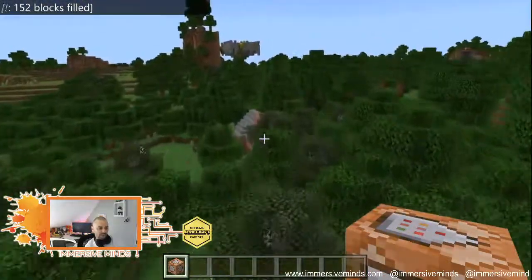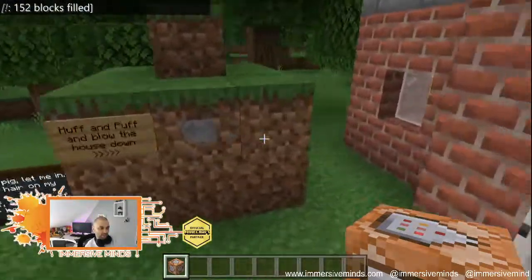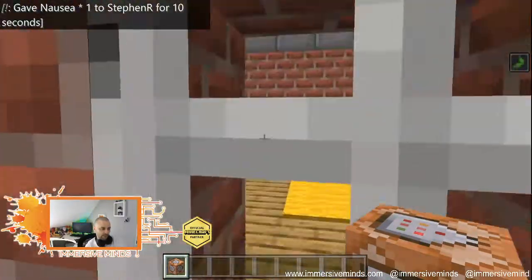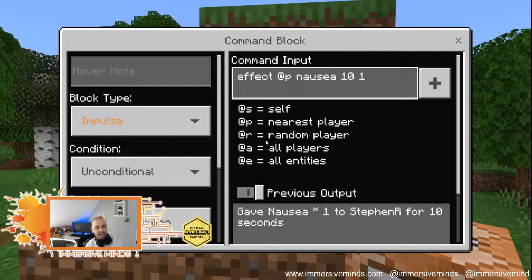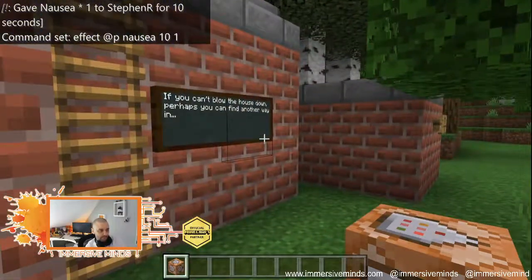And when we head to this one, of course, we weren't allowed to do that because it had a problem. So if I press the button, you'll see that we get dizzy. And then we can't really orientate and look in the window because it's all dizzy. That's because this one says effect at player with nausea for 10 seconds once. Give nausea power 1 to Stephen Reed for 10 seconds. That's how that works.